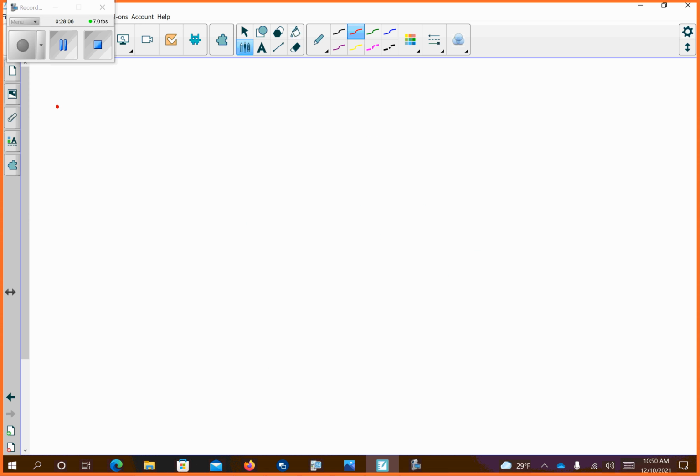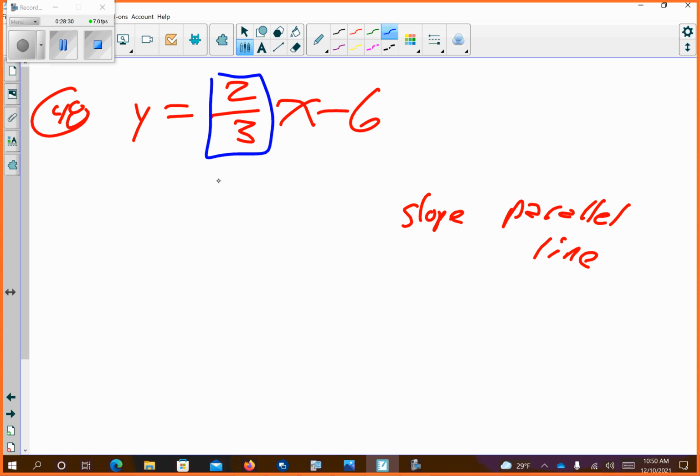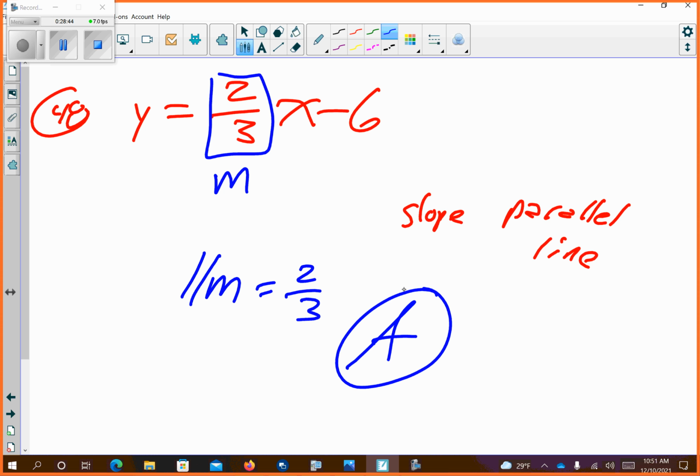48. y equals 2/3 x minus 6. We want to know the slope of a parallel line. What do you know about parallel slopes? Yeah, it's got to be the same. So what's the slope of my given line? 2/3. That's my slope. So a parallel slope has to also be 2/3. So take a look at 48. I have 2/3. Looks like A. Oh my gosh, we are in the world of A's on this one. We didn't get too creative mixing these up. We've probably mixed them up on the test.